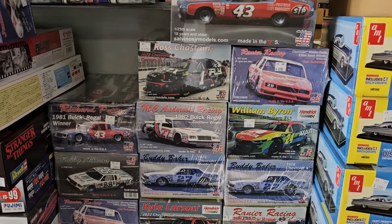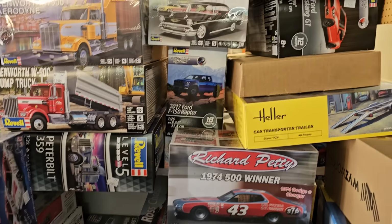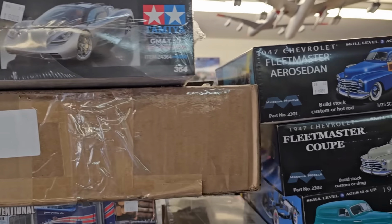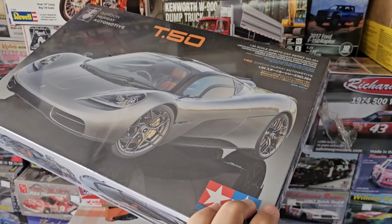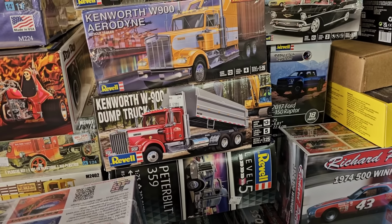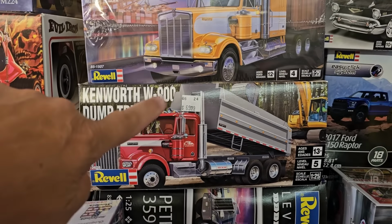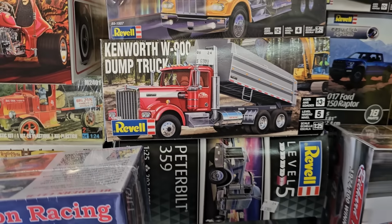Some Salvino NASCAR kits. Got a few in there that are hard to find. That's a great kit that Mobius just acquired. They acquired the 46, 47, 48 Chevys. There's a nice kit from Tamiya. That is a beauty right there. That is a beauty. That Kenworth dump truck. That's a great kit. And your Kenworth Aerodyne Peterbilt. Those are good kits too. Those are actually snap kits, but they build up great. Love the dump truck. That has the best dump truck bed ever on a model kit.